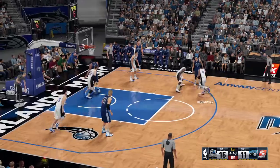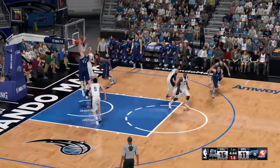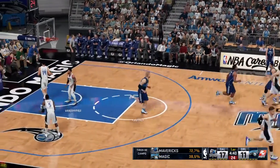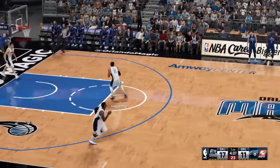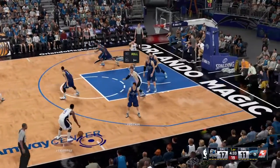Hill dishes to Dragic. Just 5 on the clock. And there's Dirk Nowitzki on the assist by Dragic. And that's now 9 points for Dirk Nowitzki. The Magic trailed by 6.